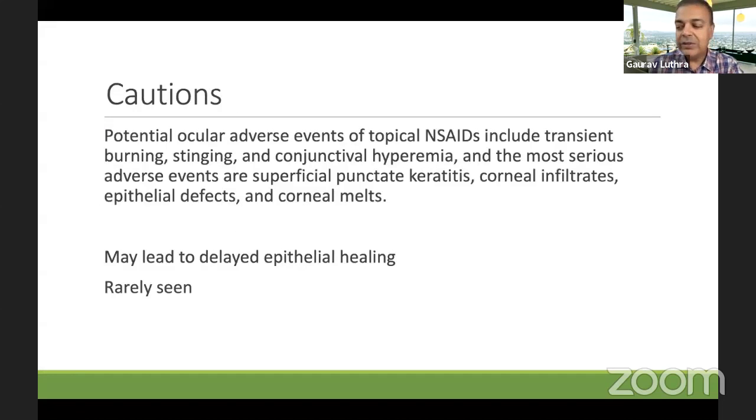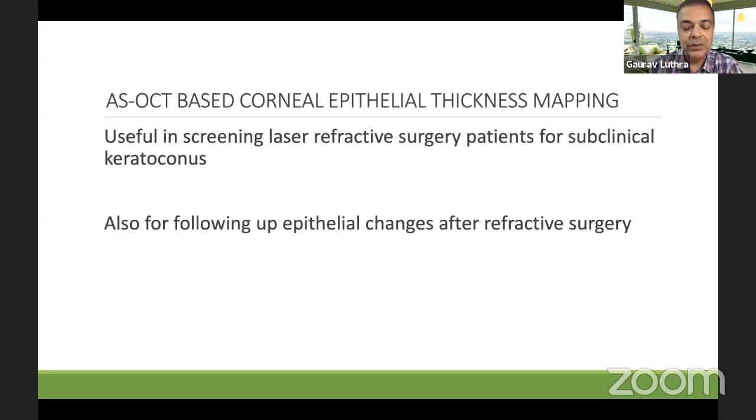So potential ocular adverse effects could be there with NSAIDs. This is a warning that they can be transient burning, stinging, conjunctival hyperemia, and even SPK, corneal infiltrates, epithelial defects, and corneal melt. So if you're very careful and meticulous with your follow-ups, you can avoid most of these and treat them and pick them up early if you have to. So don't let your PRK patients go away and not come back for a week. And this is very rarely even a corneal melt. But with this particular molecule, with ketorolac, there are no reports or almost no reports of any corneal melts.